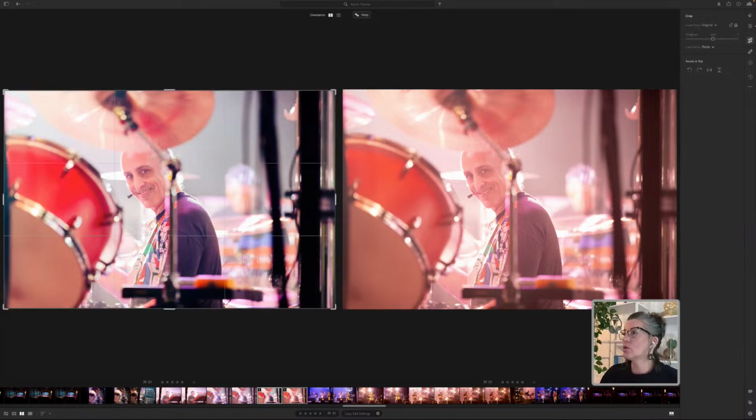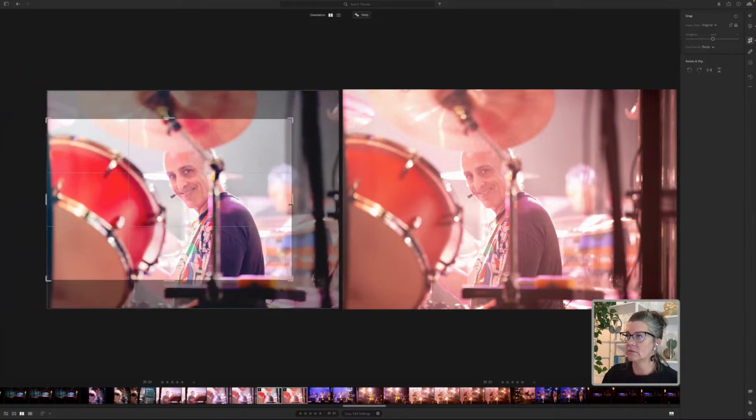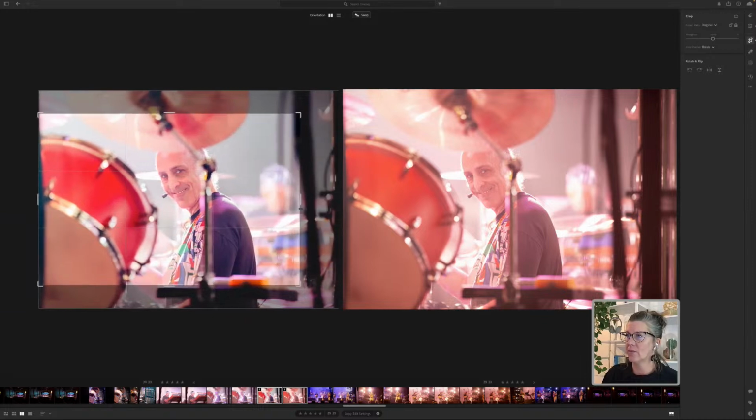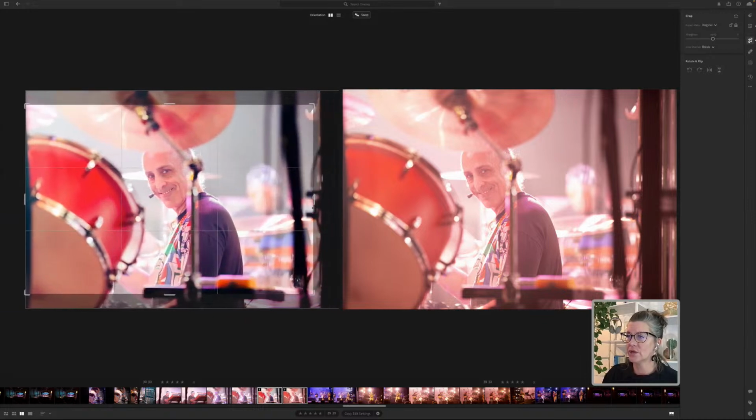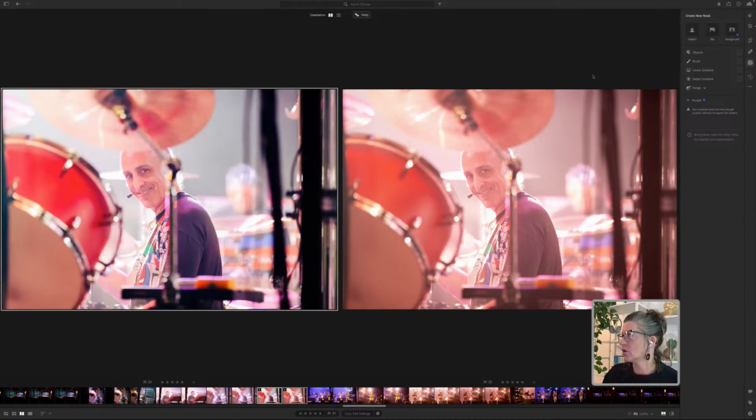All right, so let's go into the crop tool. Again, remember, if you hit 0, you have these different crop overlays that come up and you can cycle through them. One of the things I'm wondering is what it would be like if I cropped in or got rid of that. Could I get him in the center? But before I do that, let's see if I can lighten up this particular pole right here.